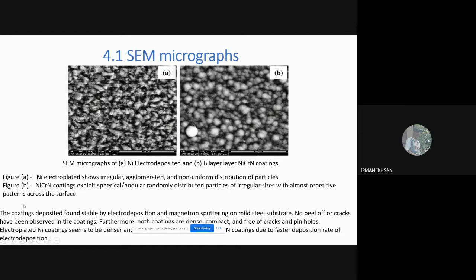And from here we can see the coating deposits are stable, by electro deposition and magnetron sputtering, on the mild steel substrate. No peeling or cracks have been observed in the coating. Furthermore, both coatings are dense, compact, and free from cracks and pinholes.